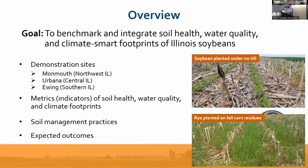In brief, we want to benchmark and integrate soil health, water quality, and climate footprints. We have demonstration sites representing Northwest Illinois, Central Illinois, and the southern part of Illinois. We are testing a couple of management practices, for example, growing soybean under a no-till system or growing cereal rye as a cover crop on the major residues in the fall. Today in this talk, I will give you a brief overview of the metrics of soil sustainability, how we measure climate footprints, water quality, and soil health, and what we could expect in the coming years from these results.